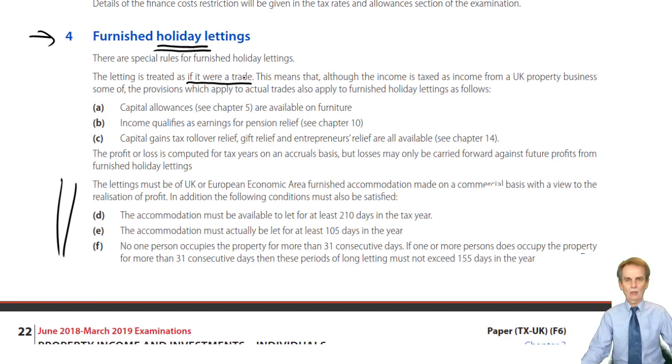Well, holiday lets could be for 3 or 4 days, for a week, maybe 2 weeks. And you've got to look after the tenant. Things, again, linen and stuff has to be changed, new towels, etc., etc. There is work to be done. So the idea is that we're going to treat it rather more as a trade. Now, we'll still work on the same basis of assessment. Rental income accrued, less allowable expenses incurred.